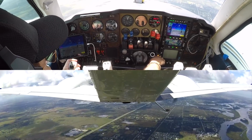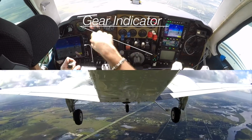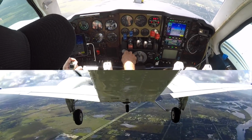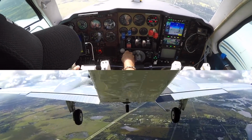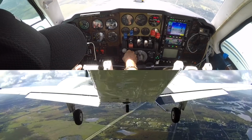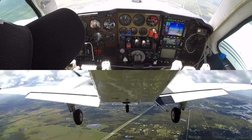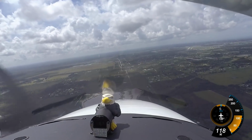Alright, gear speed, gear going down. Back to the autopilot. Approach flaps. 75 Whiskey's on 3.5 mile final.